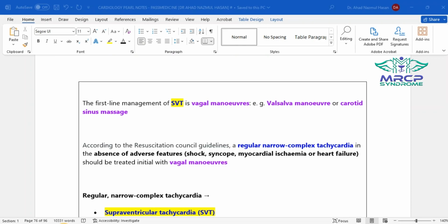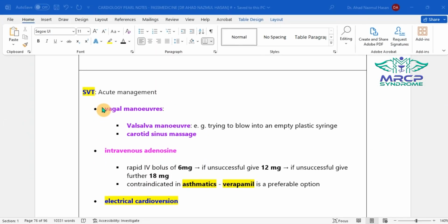And whenever there are features of adverse sign, meaning the patient presenting with hemodynamic instability, we should immediately go for DC cardioversion. So vagal maneuver is the first line choice of management provided that the patient is hemodynamically stable, meaning absence of the adverse signs. Adverse features can be remembered as SSC: shock, syncope, chest pain or myocardial ischemia, and cardiac failure. So whenever there is hemodynamic compromise or adverse features, we should immediately go for electrical cardioversion.